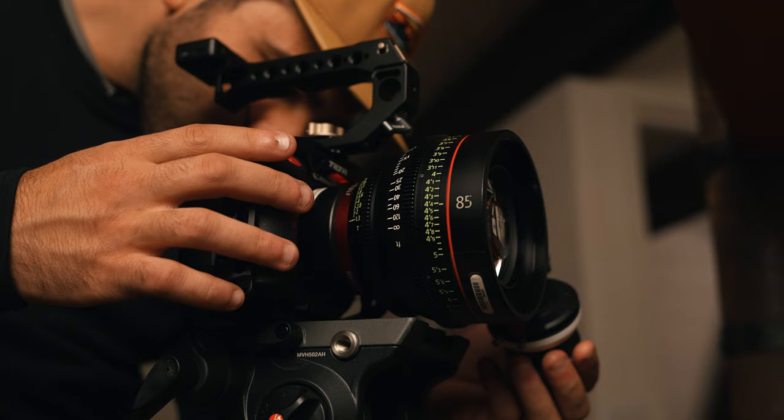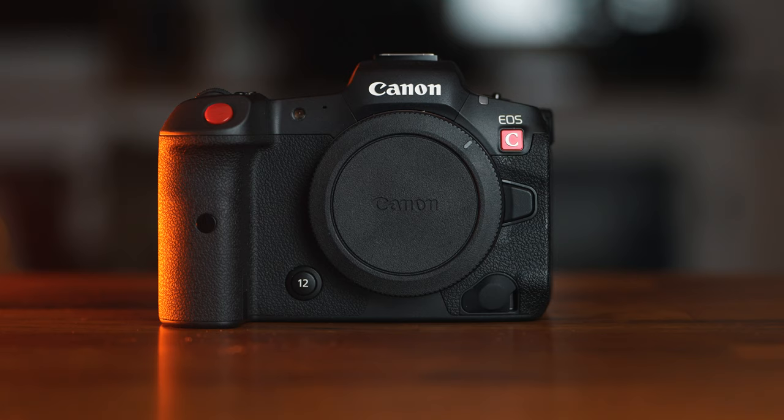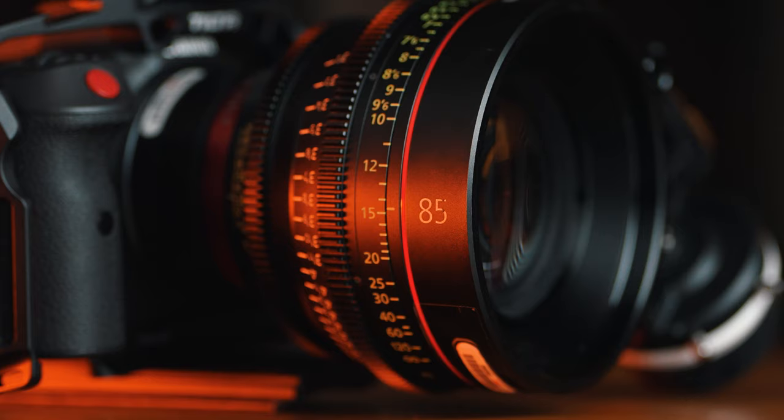First things first, we set out to build out this camera for different production styles, because although the ergonomics of this camera are fantastic, especially for run and gun shooting, we want to build it out with a follow focus, some cinema glass, a cage, and a top handle.